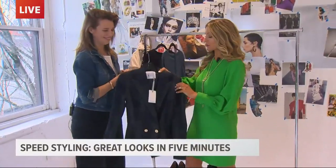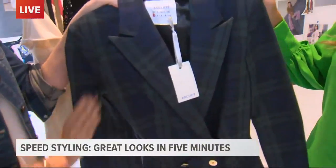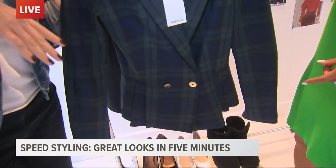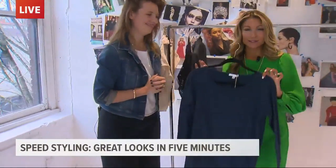Now let's talk plaid. I'm in love with this blazer. You said this is an all year round piece. Yeah, it's cotton, so you can dress it up or down through the spring and summer. I say roll up the sleeves, pair it with denim, but you could also throw it on over a sheath dress for work.